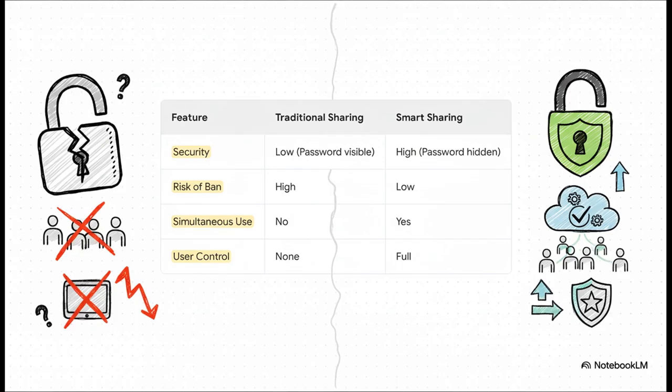On one side, you've got your traditional sharing, just passing a password around. That means low security, a super high risk of getting banned, no way to use it at the same time, and absolutely zero control. But on the other side, with the smart sharing method we've been talking about, it's the complete opposite. High security, low risk, simultaneous use, and full control. The difference is just night and day.